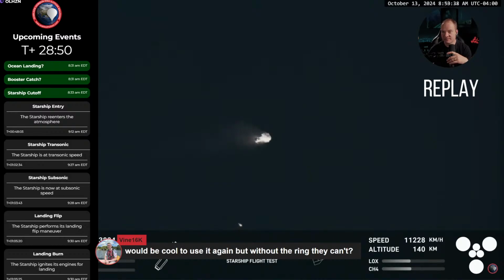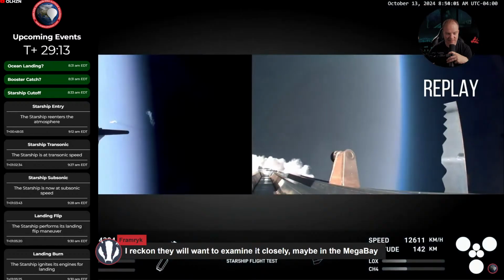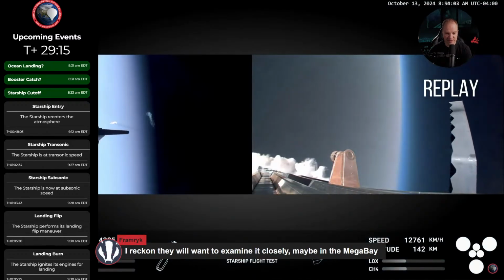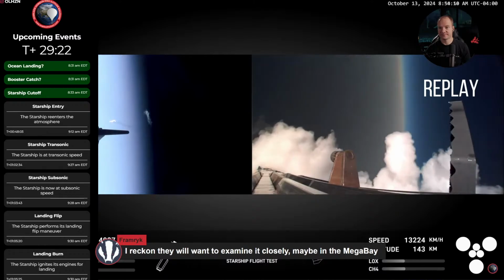But yeah, I imagine, as Framrick says, they're going to want to examine it closely, maybe in the Mega Bay. They're going to want to tear this down and inspect everything because this is the first opportunity they'll have to inspect. I guess they did pull part of the Booster 4 out of the water for inspection, but this will be the first time they can really inspect it. The thing is perfectly intact. They'll be able to inspect the whole thing. It's nuts.